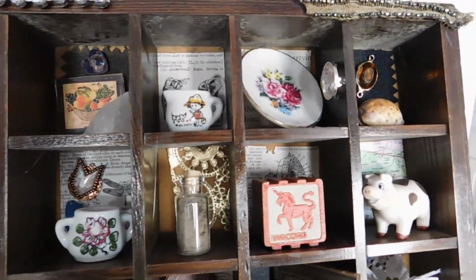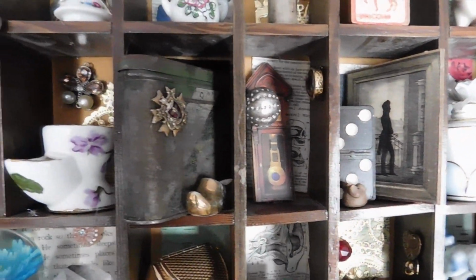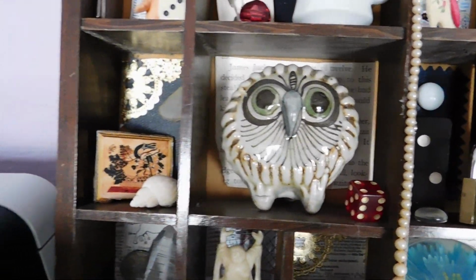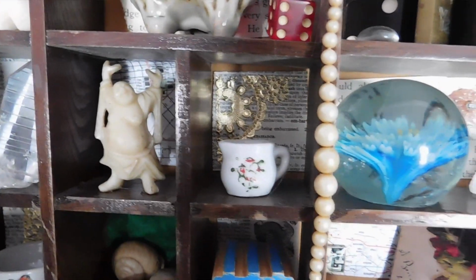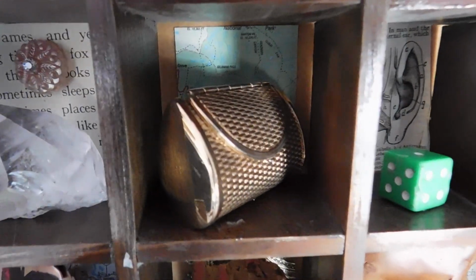So anyway, it's got all kinds of little tiny things, little animals and blocks, dominoes and dice and jewelry, little porcelain miniature things. There's a lock. There's an owl. There's a crystal. There's a little Buddha. There's a glass paperweight. It's a little gold purse. It's actually a lipstick case. I just thought it looked cool.